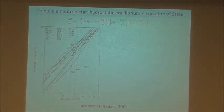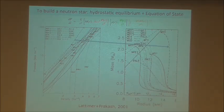So to illustrate the uncertainty in the equation of state, here is a number of equations of state derived from various models of nuclear interactions. So don't look too closely at this. The main point here is that the models give a very wide range of predictions for the pressure at a given density inside of the neutron star. We've got almost an order of magnitude difference here. So different models of nuclear interactions are giving different predictions for the equation of state.